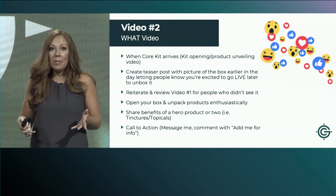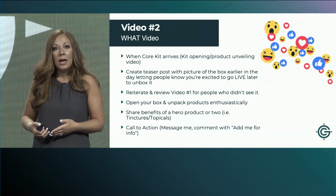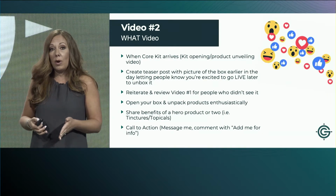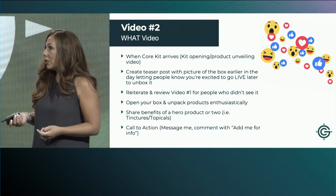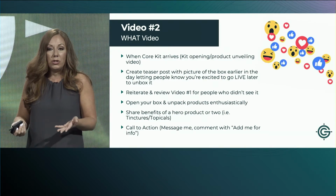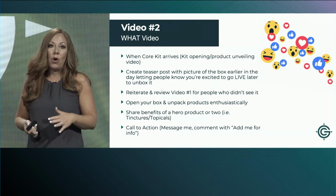You can show them that, and you can share a little bit about your story, making sure obviously that we're not making any medical claims, and we're going to stay in what's compliant, which Lori's going to actually cover later in the presentation, so you know exactly what you can share and what you shouldn't say. And again, we're going to end with a call to action.